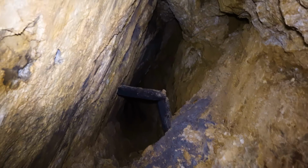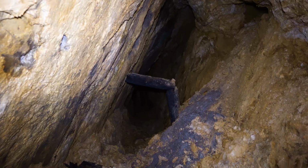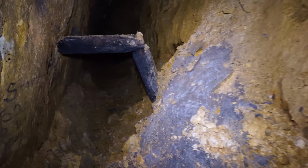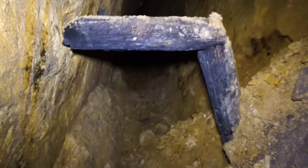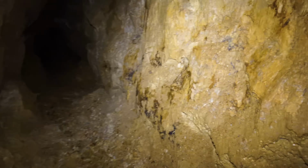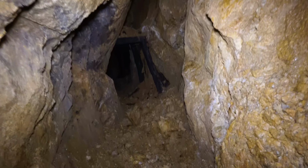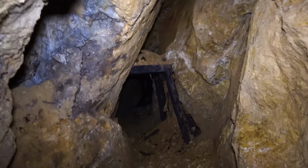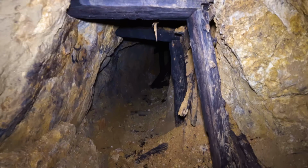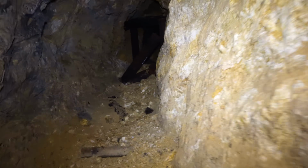You can see we're on a fault here. There's a hanging wall. This is probably the same hanging wall we saw on the 400 level that has the flowstone running down it. This is the first intact timber sets we've seen. All the other ones have been rotted out.